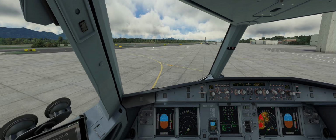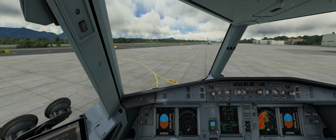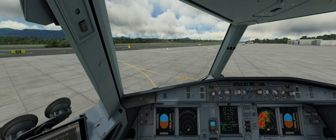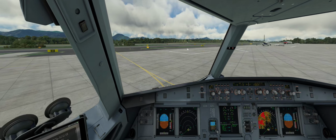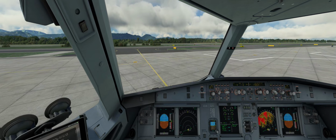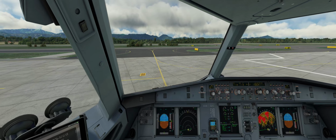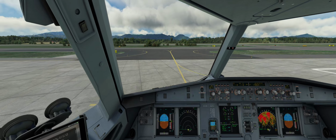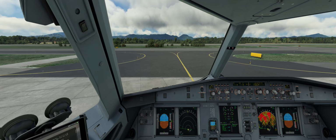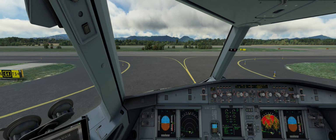I need to turn predicted wind shear on. Yeah, that's quite heavy, so we need a bit more power off. We're moving for the turn. There we go, that's enough power. Then start the timer for the block time.